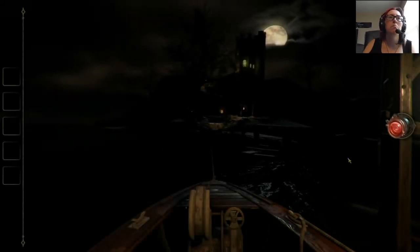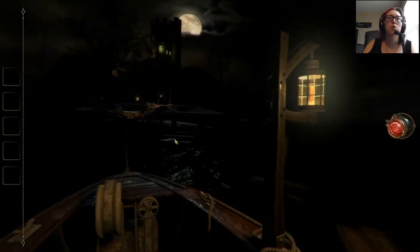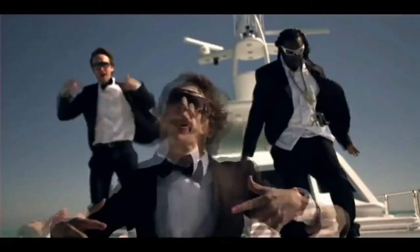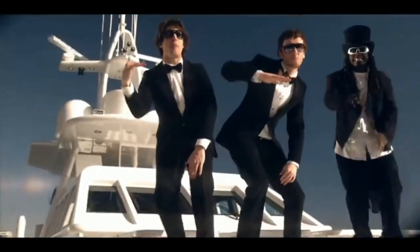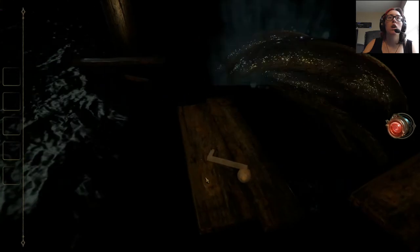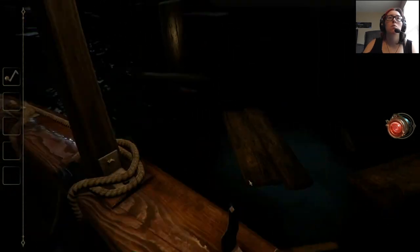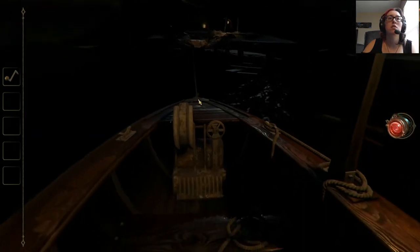Loading, and I'm on a boat. I'm on a boat, everybody look at me, cause I'm sailing on a boat. Why am I on a boat? What is that? Why is there a sea monster?